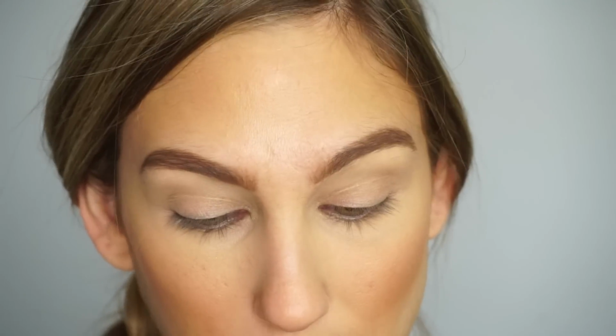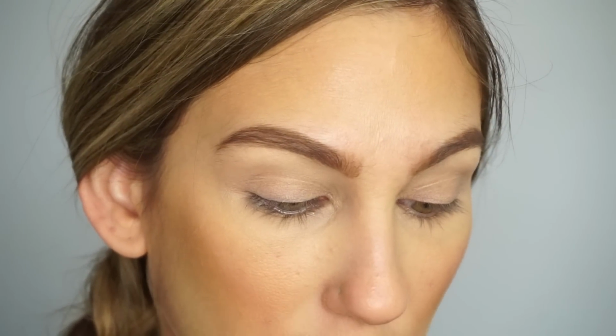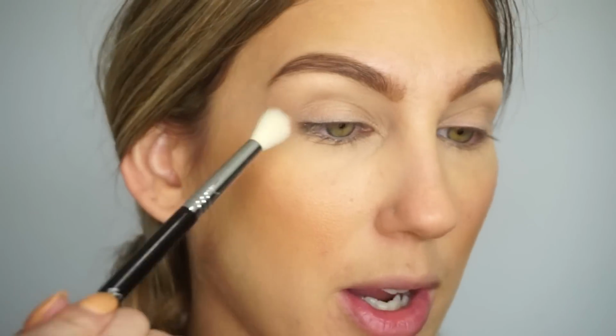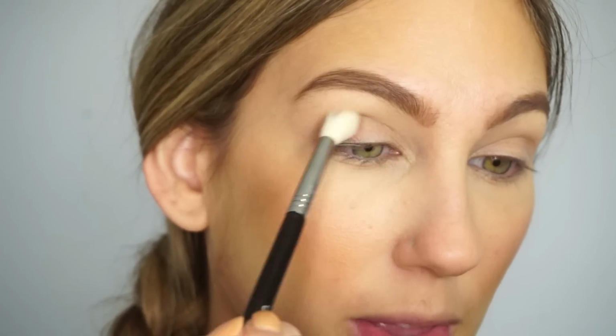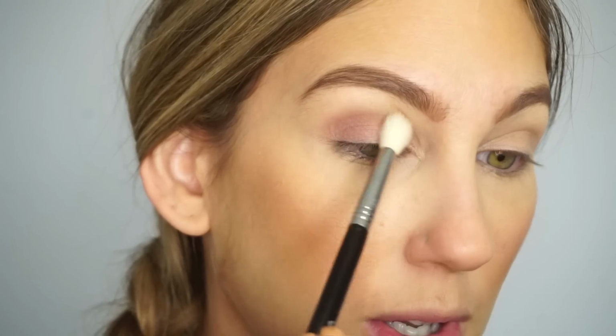and I'm just taking a blending brush from Sigma. This is the E35, and I'm just going to go ahead and place that on the outer corner of my eye, and then also start to blend it into the crease.